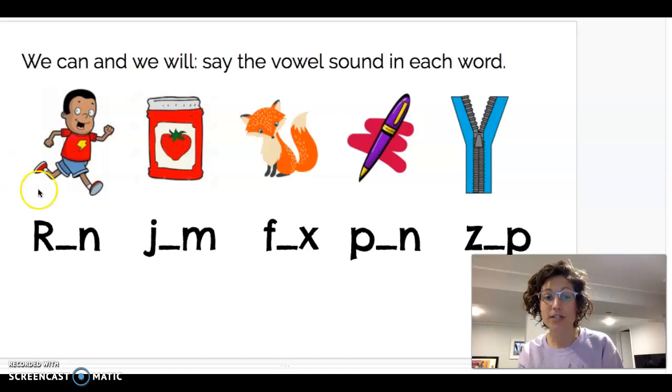The first word is run. The next word is jam. The next word is fox. The next word is pen. And the last word is zip.